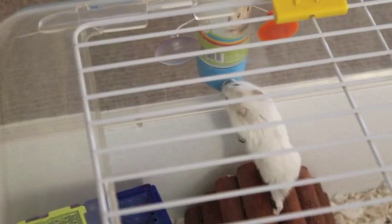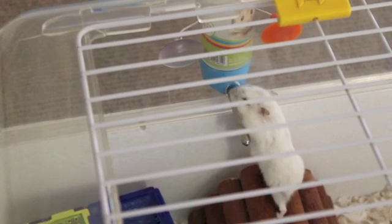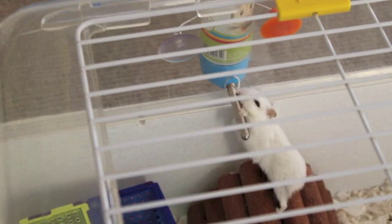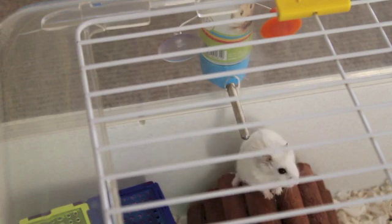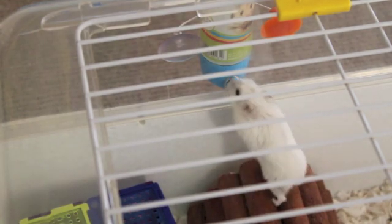Misty did get ill once I put her in this cage though. She did develop a little sty on the corner of her eye. I'm not sure which one it was. It was just a little round circle, and it did sort of pop, and she did get a bit of a bloody eye, more of a bloody eyebrow. It wasn't in her eye, it was just next to it.